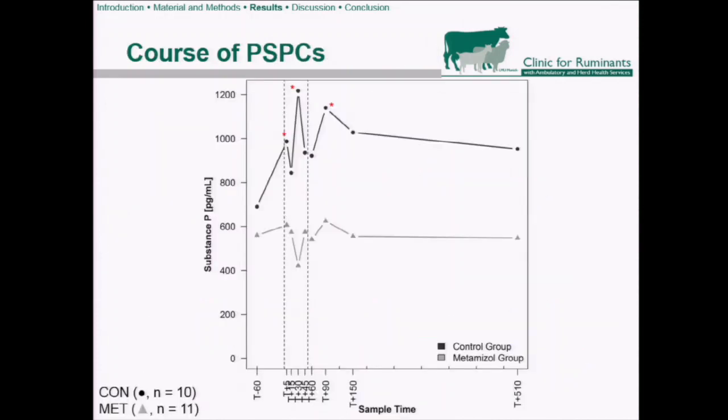For the overall course of plasma substance P concentrations, the control group is given as the dark line. The baseline concentration was 690 picograms per ml, increasing during the surgery with a significant difference to the baseline concentration 5, 30, and 90 minutes after the start of the surgery. As you can see, the animals in the control group never reached their baseline concentrations during our blood sampling.